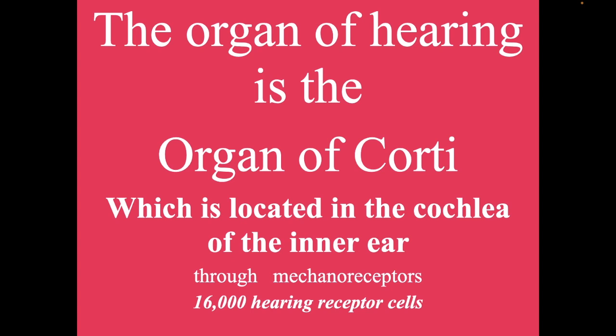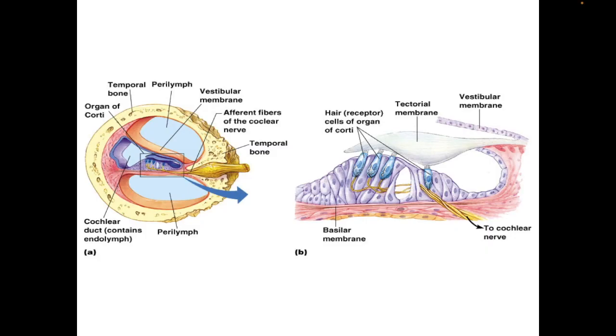So we said the organ of Corti is the mechanoreceptor, the actual organ of hearing, located in the cochlea in that snail-shaped structure. Now you also have, you can see right here, the cochlear duct, you can see the different chambers here, you can see the perilymph, the liquid inside, and then you have this basilar membrane. Remember we talked about basement membranes with the integumentary system. We talked about the different tissues or cells and the layers.